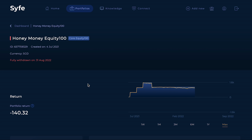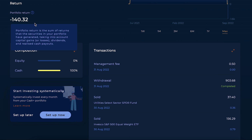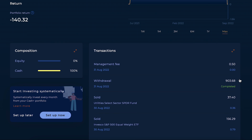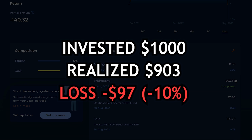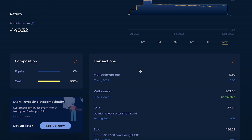My next one is the Honey Money Equity 100. So this is a Syfe Core Equity 100 portfolio. This was my first portfolio, created on July 4th, 2021, and has been fully withdrawn on 31st August 2022. The net portfolio return is negative $140, but in actual fact, after I did the major rebalance, my invested amount is only 1,000 Singapore dollars. So my net withdrawal right now is around $903. That represents a loss of $97, which is close to 10% net realized loss. This was the period where I did the major rebalance to $1,000 net invested, right? So that is what I did.